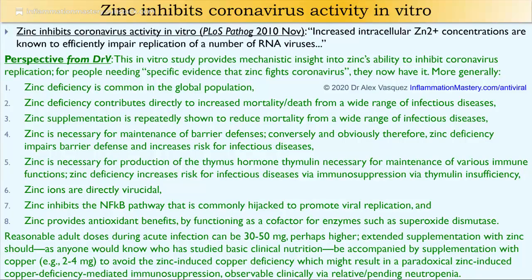So again, the paradox here is that what could happen is when we use zinc to support immune function, because a lot of people are zinc deficient, if it's not done correctly, people could end up with a copper deficiency that then causes them to be immune impaired. So we need to use the zinc supplementation within a context that ensures adequate intake of copper, usually in the range of 2 to 4 milligrams per day.